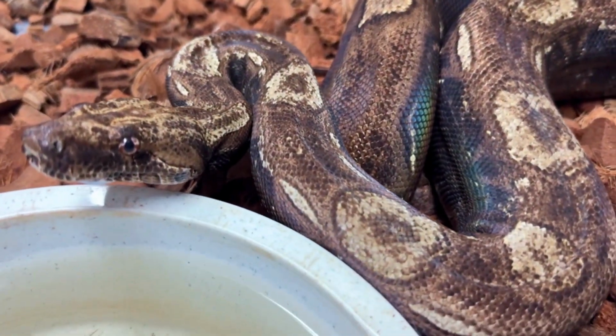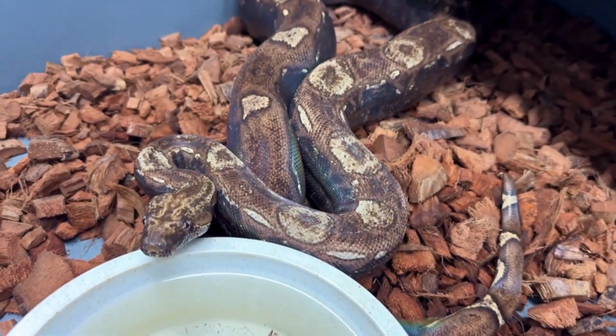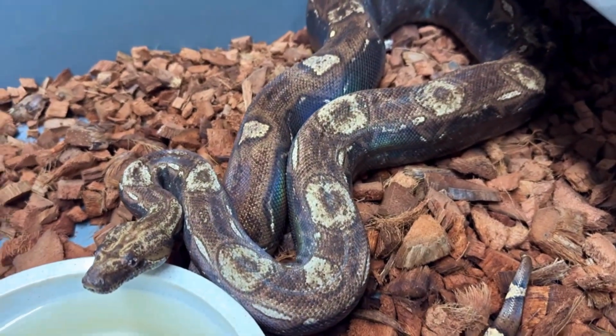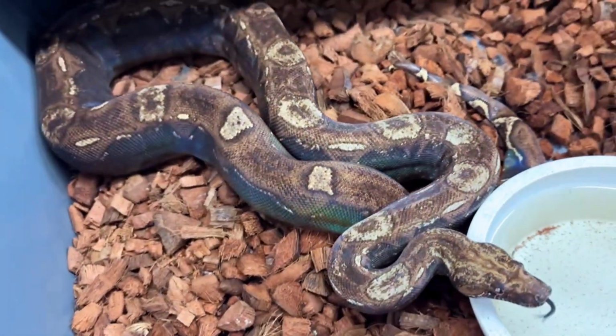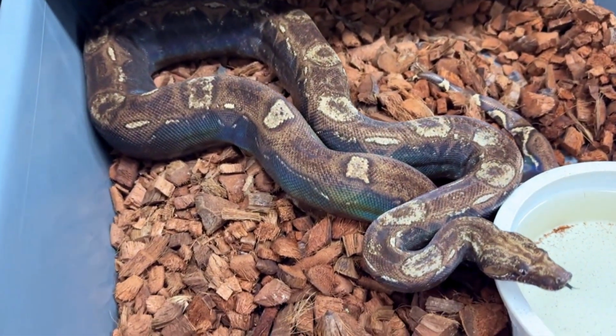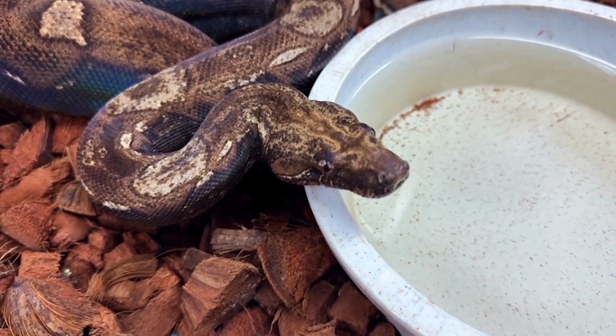And look at that head. This girl is a 21 also, but she's bigger, because she was born earlier in 2021, and I still don't think she's going to go this year. I don't know if I would even try her. She's too young. We'll go next year with her, but beautiful.